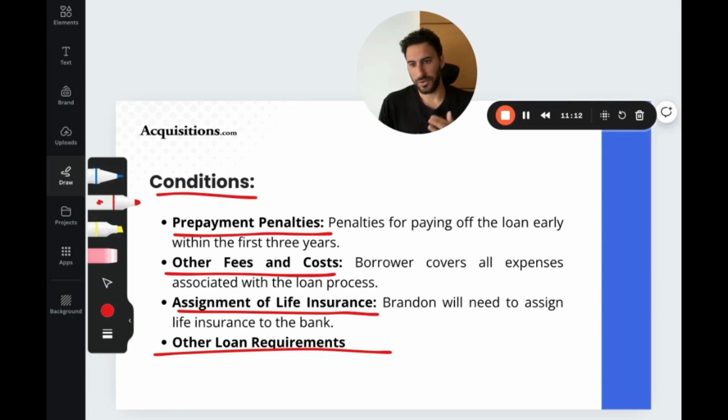It sets the stage for the next steps, which involve thorough due diligence and final loan approval by the bank. So these details from the Byline Bank pre-approval term sheet give Brandon a clear picture of the financial aspects of his business acquisition. It's important to understand each component to ensure that all financial obligations and conditions are met for the bank. It's a document that you'll see all the time, and it's super crucial because it provides the roadmap for securing the funding to complete the purchase.